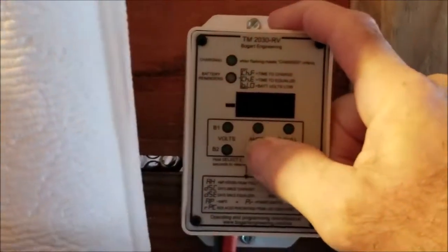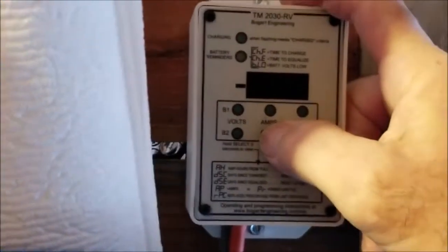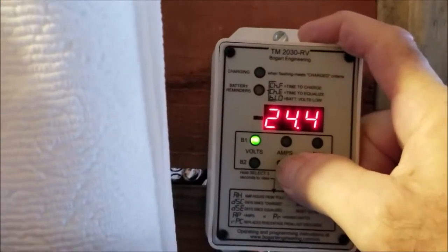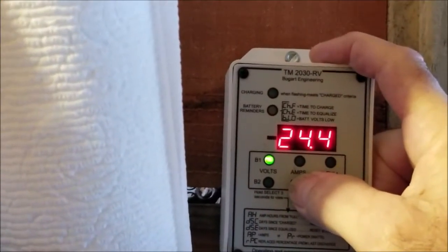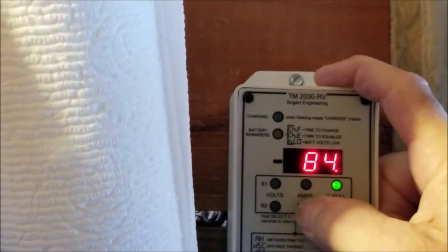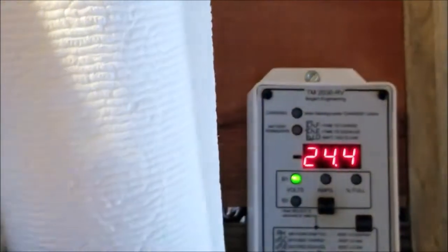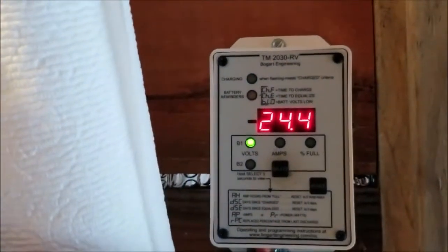I'll see where we're at. Yesterday we recharged the batteries with the DC generator because it was snowing all day and the panels were covered pretty early. So we're at 84%. Under load.